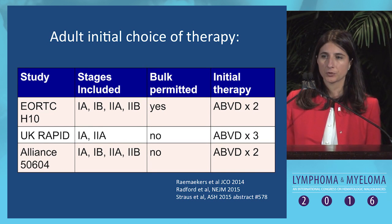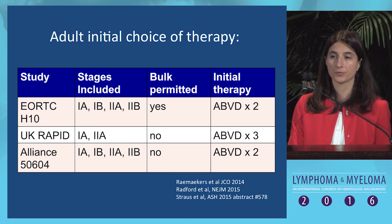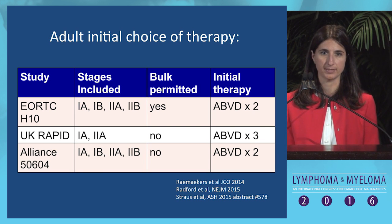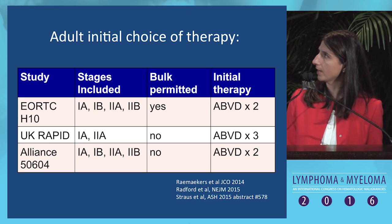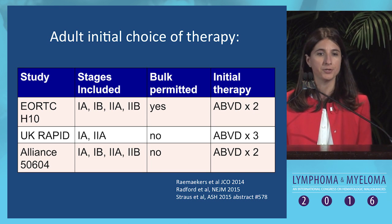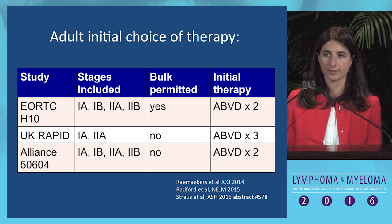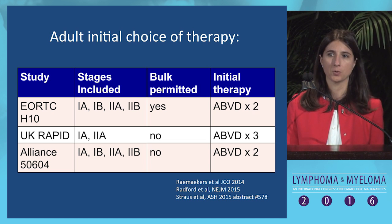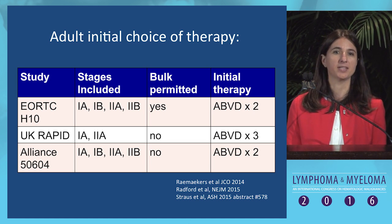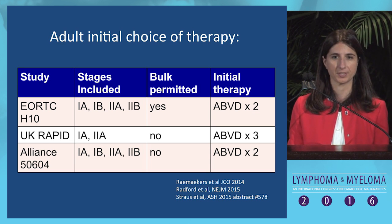As far as the adult groups and the initial choice of chemotherapy, I've listed here some of the relevant clinical trials that have been conducted among adults with early-stage Hodgkin lymphoma, and I won't touch too much on these. It includes the H10, the UK RAPID trial, which we've heard about earlier in this session, and also the Alliance Cooperative Group. And I think just what's important to note here, as you all know, is that all of these groups use the ABVD backbone, and that's pretty universal among adult cooperative groups for early stage disease.